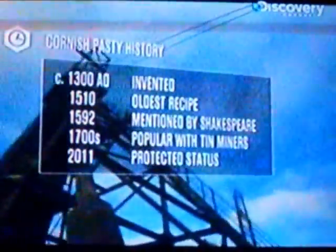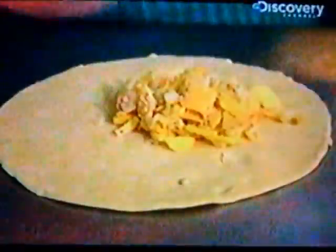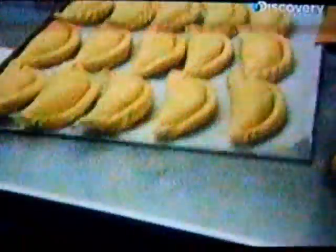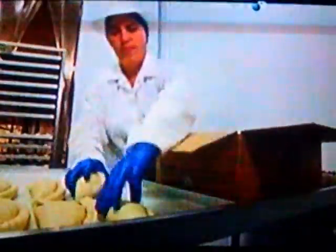Today, the tin mining industry has disappeared down a hole. But the pasty business is flying high. Each year, around 120 million Cornish pasties are made in the county. And thousands of that chunky figure are produced by Cornish Premier Pasties in the town of St. Columb.